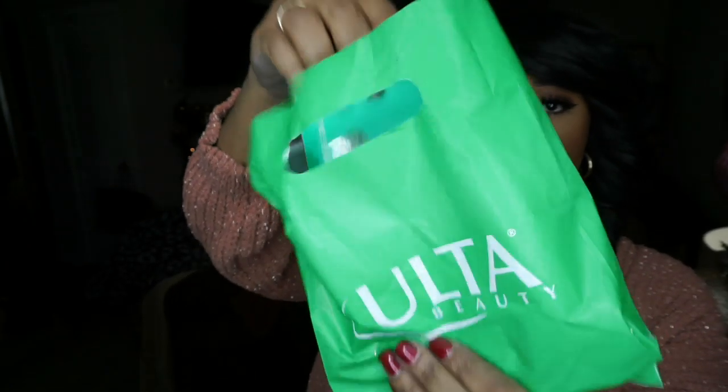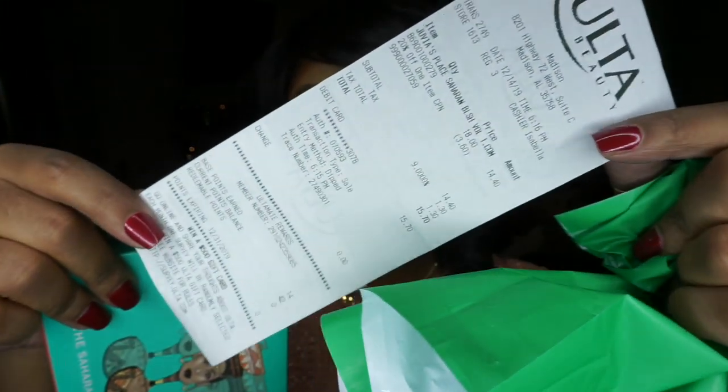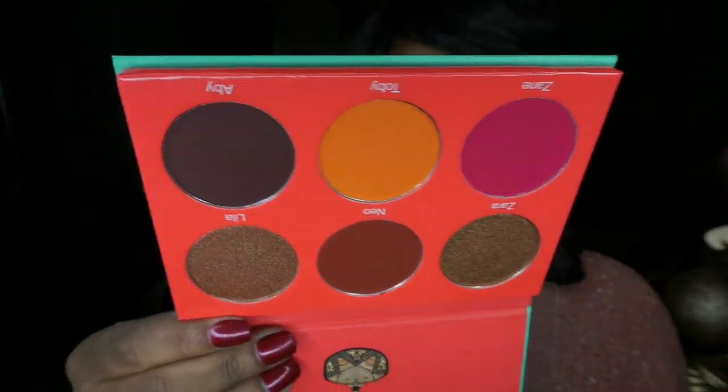I need to get my Juvia's Place palette today from Ulta. I had a 20% off coupon, so it brought my total to $15.70. Yes. Very, very nice. I love Ulta because they always offer coupons and have in-store coupons when you walk in and a little sales ad and stuff. And you can get them online and use them in store from their website. So this is that blush palette. So, so pretty.